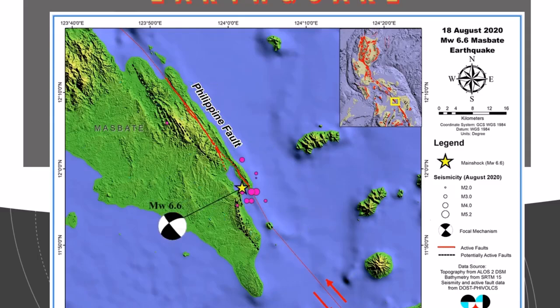In the Philippines, an earthquake is known as Lindol. Tsunami and earthquakes can happen anytime around the Pacific Ring of Fire, from California up and around Alaska down through Japan, Taiwan, the Philippines, and Indonesia. The Philippines is no stranger to earthquakes.